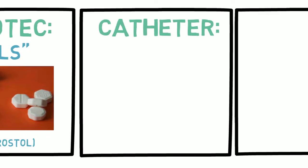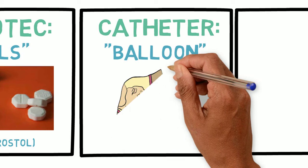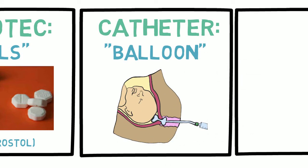Another induction agent is the catheter, the balloon. This balloon is placed above your cervix and inflated. The pressure from the balloon mimics the baby's head pushing down on your cervix. Usually when the balloon comes out, you're anywhere from 3 to 5 centimeters dilated.